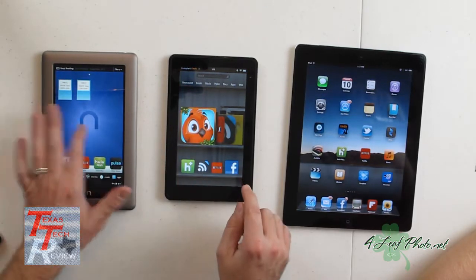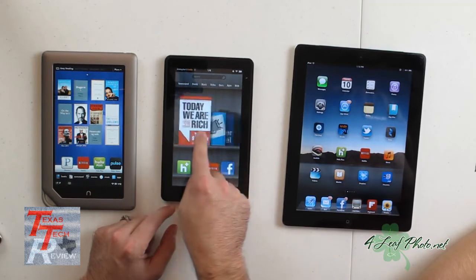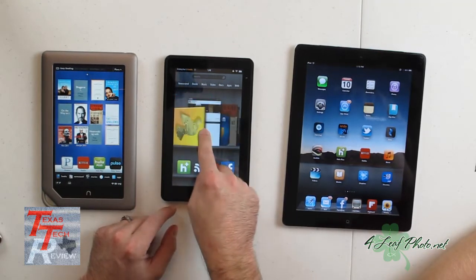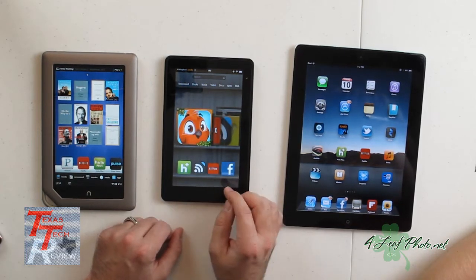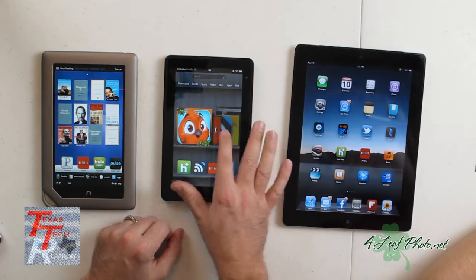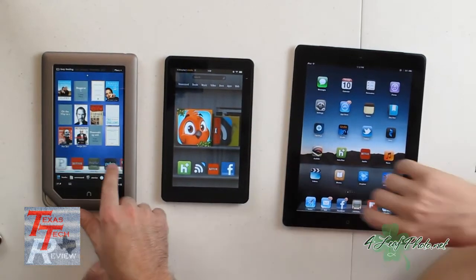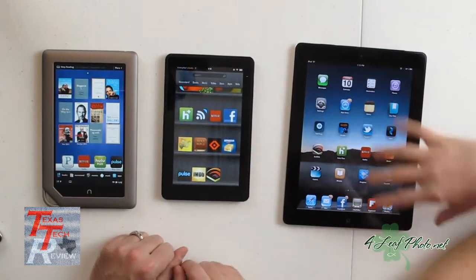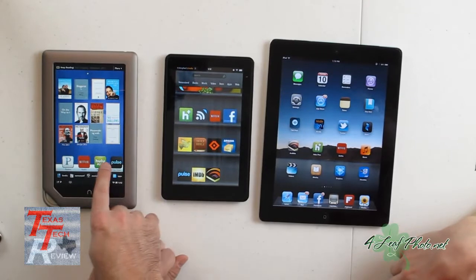On the Kindle Fire here, you've got cover flow basically. Very common for those of you coming from the Apple landscape. You don't really have that here on the Nook other than your dock down here at the base. You've got like a little library, a little tray where you can put the apps that you want, the same as favorites, like what you've got right here.